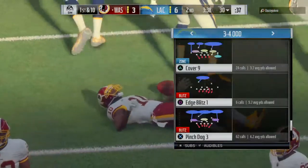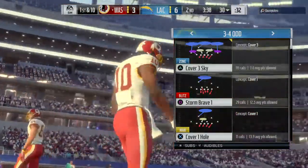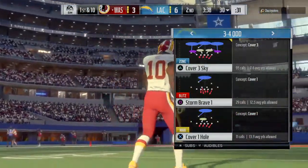The Redskins offense now, they get set to take over here. And, you know, their previous possession, they were able to move the football, but still wound up punting in the end.